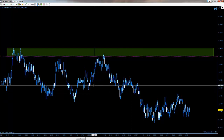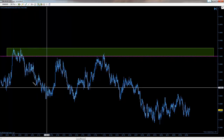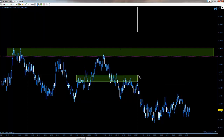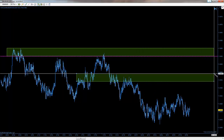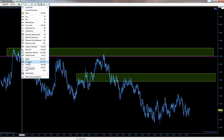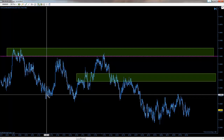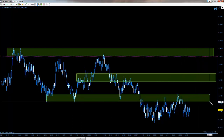Now, are there any other zones that we want to identify? We come here to our rectangle tool, and we see that we have an area here that price has had its challenges, either accepting or rejecting. We're going to extend that outward in time, and we also see that we have an area here as well. You'll see how important these levels are as we advance price forward, and how they can be used with a very high degree of probability.